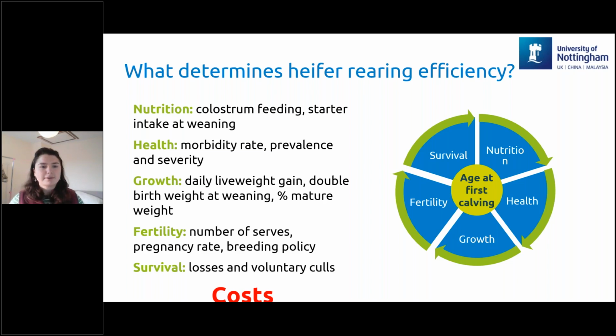So the factors I'm interested in the rearing period are listed here, and I'm interested in these because I want to increase the number of heifers that calve at an age which optimises their lifetime performance. So here we've got young stock nutrition, health, growth, fertility and survival.